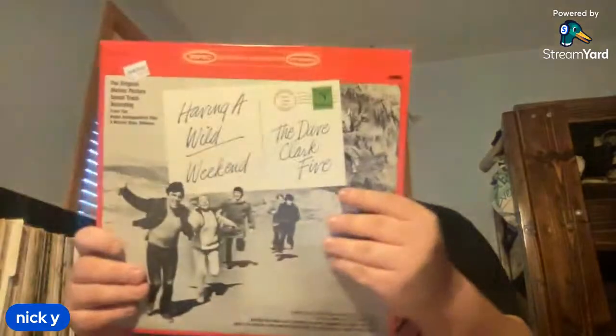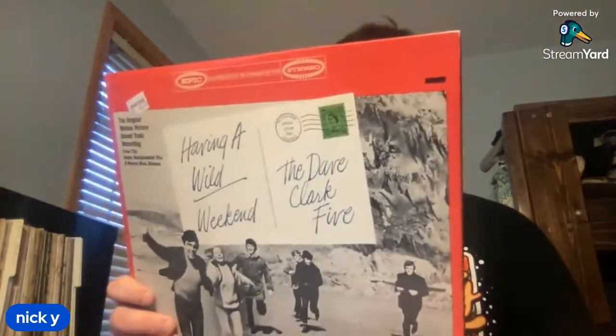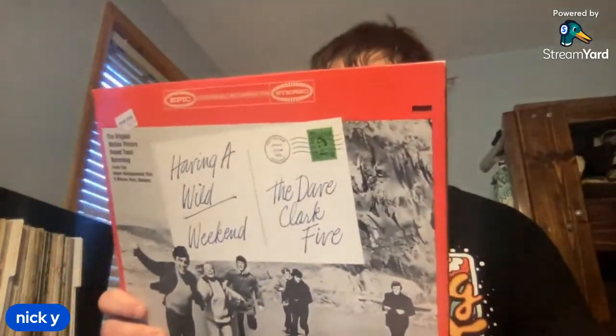And there's this album called Having a Wild Weekend, which has probably one of their biggest hits, Catch Us If You Can, Having a Wild Weekend, which is the opening track. But again, nothing really worthwhile on this album. I own another copy of it because it was dirt cheap. I only got it for $2, so I'm like, might as well. Just in case the first copy dies.